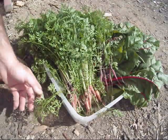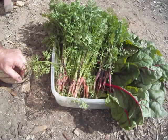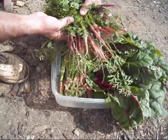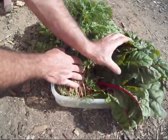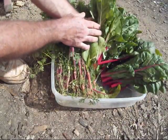Getting ready to do some planting today, hopefully, inside the first greenhouse. I need to get those little beds out that had the kale and the carrots and chard and stuff in there. So we're going to have baby carrots. They're my little red and orange carrots right there. Cute little fellas. And that chard, that bright light stuff, look at the color combinations in there. Look how pretty that is.